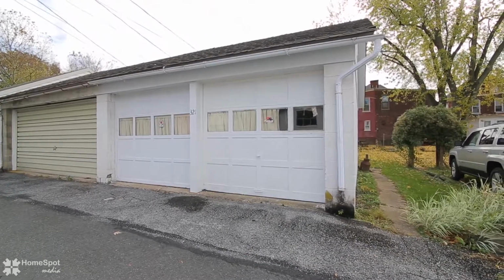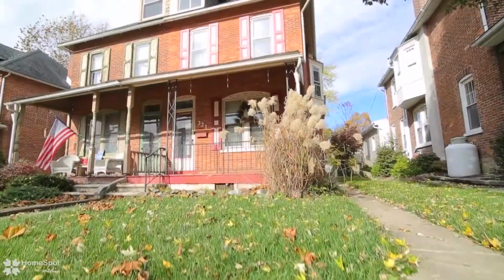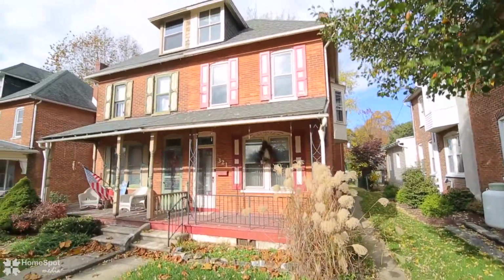This updated home is USDA 100% financeable. Come preview this home now.